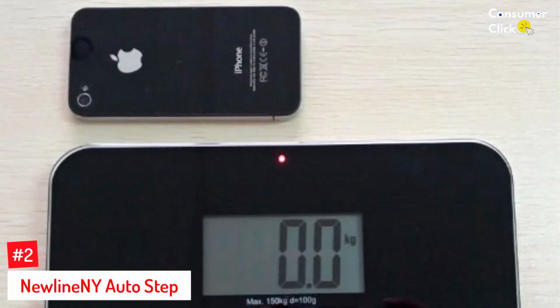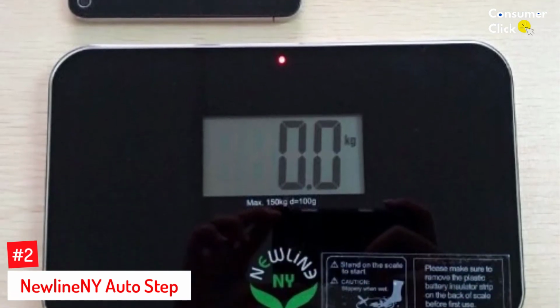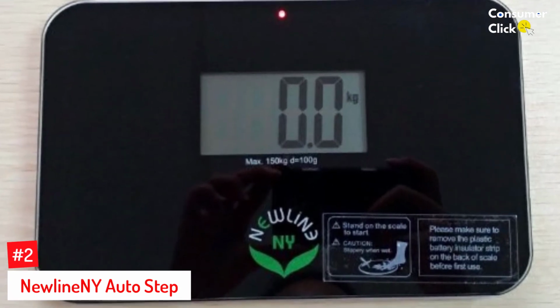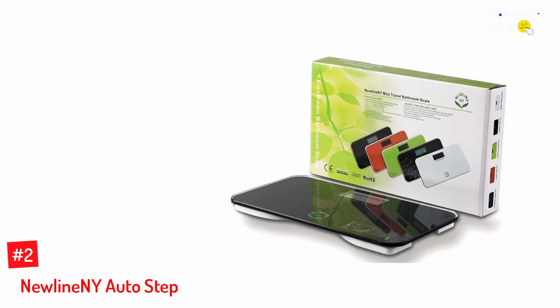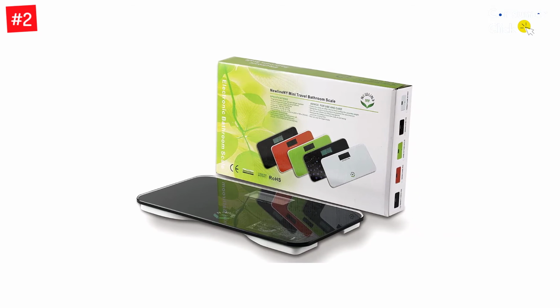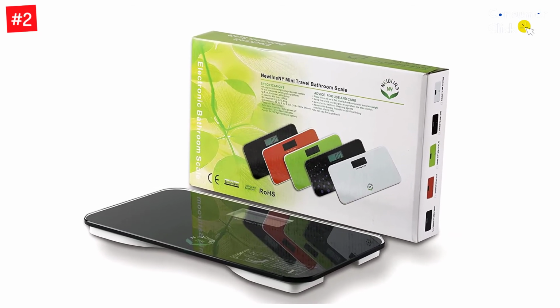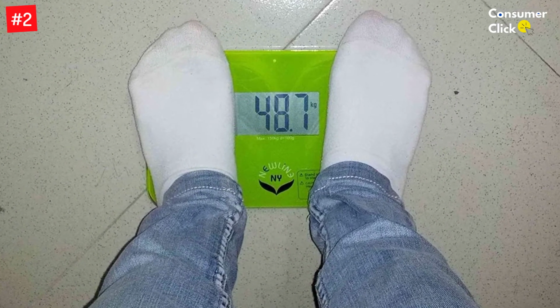Number 2. NewlineNY Autostep. Simple to set up and just as easy to use, NewlineNY's Autostep On Super Mini Smallest Travel Bathroom Scale is a convenient way to track your weight on the go. The scale did a great job with the tests we gave it. It was off by just 0.1 pounds in our comparison test and by just 0.3 pounds in our dumbbell test, so it proved just as on point as the more traditional scales we tested.